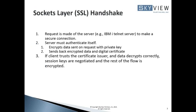So the way that Secure Sockets Layer, or SSL, works is there's a handshake. A client requests of the server that it needs to make an SSL connection. The server has to authenticate itself, so it needs a digital certificate to do that. It encrypts this data that the client sent to it and sends it back to the client, and then if the client trusts the server, an encrypted session will continue on.